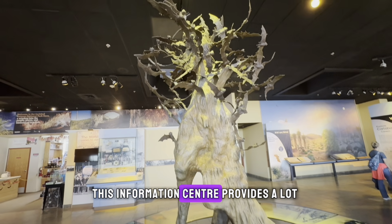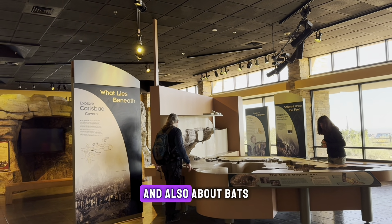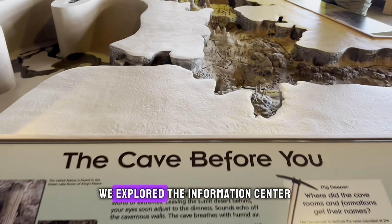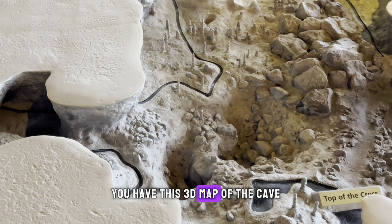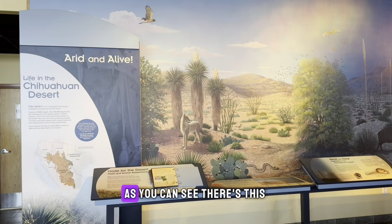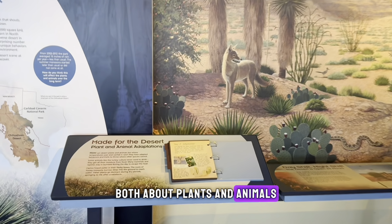This information center provides a lot of information about the cavern, about what lies beneath the cavern, and also about bats. Because of the timing of the cavern, we explored the information center after the hike. You have this 3D map of the cave. You can see all those tiny formations provided with information. As you can see, there's this huge wall of information about the life in the Chihuahuan Desert, both about plants and animals.